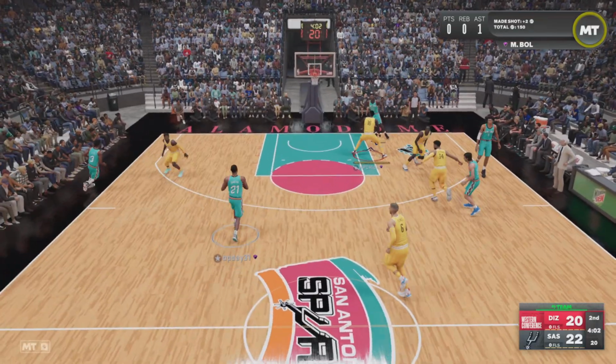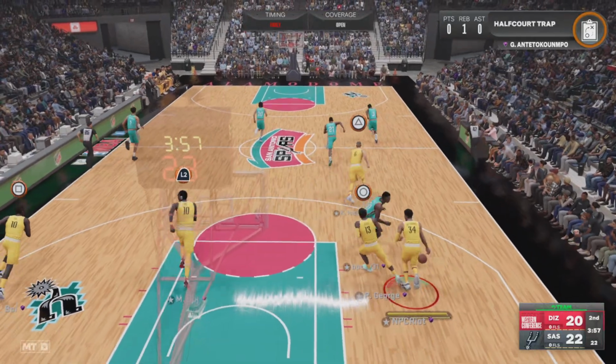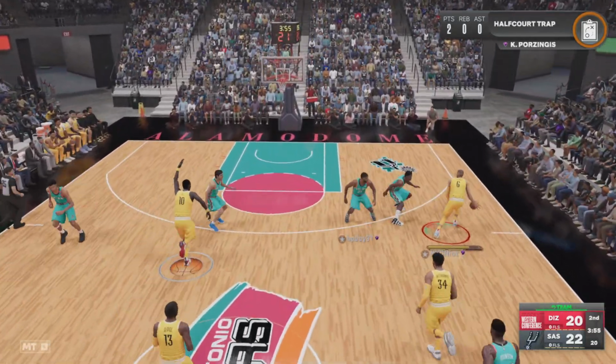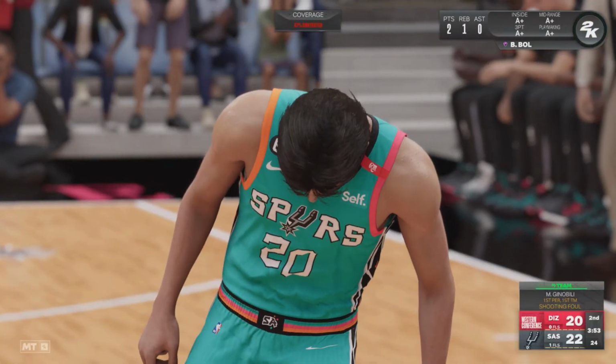San Antonio leading. Here's Duncan. No good on the 3. And he didn't punish them for the weak coverage there, but they can't count on him to continue missing.